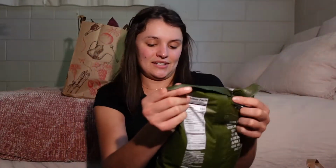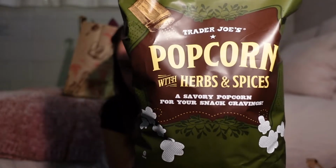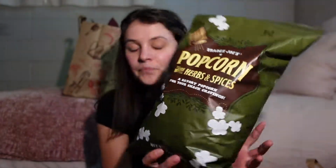So here's another snack. I've never tried these. It is popcorn with herbs and spices. And I like to make my own popcorn most of the time because it's a lot cheaper, and I add nutritional yeast and salt and pepper and whatever else I'm feeling. Sometimes I'll make a kettle corn with sugar and cinnamon. But I do love a pre-made bag of popcorn as well, because I feel like they just do something to it that makes it even more yummy.